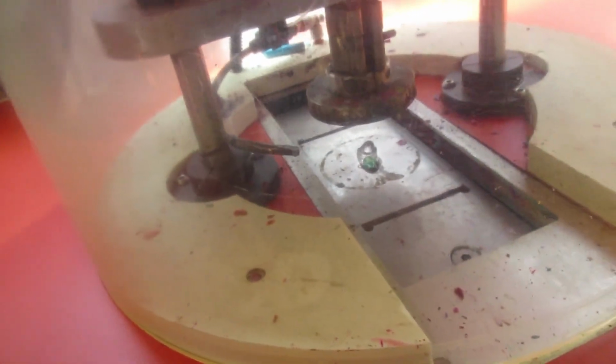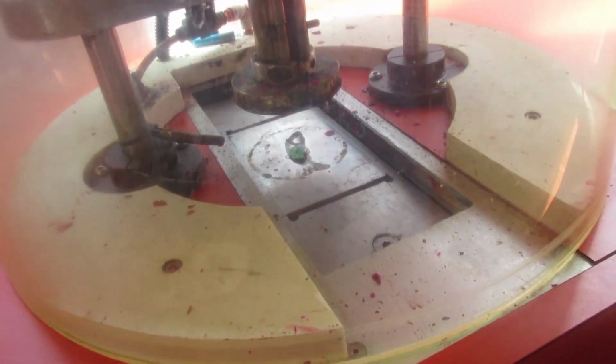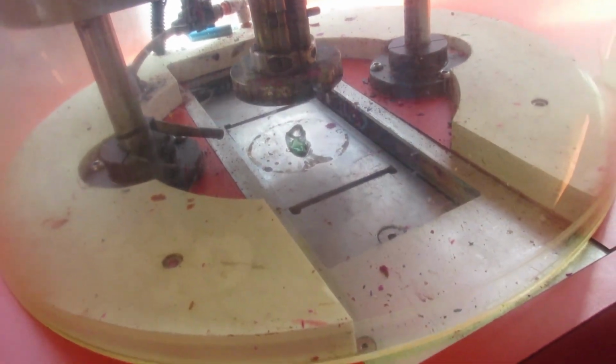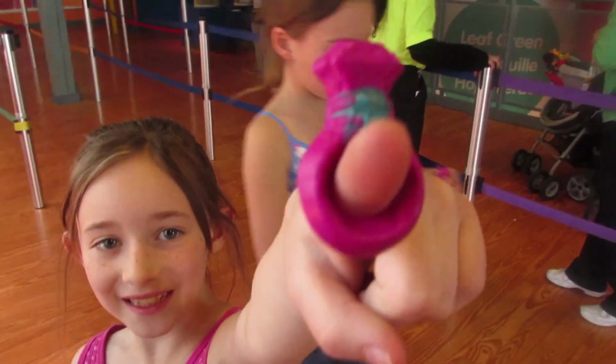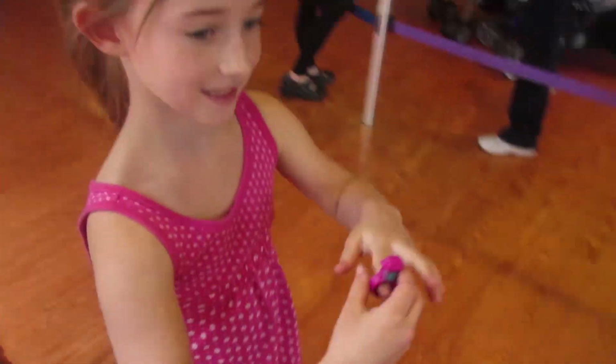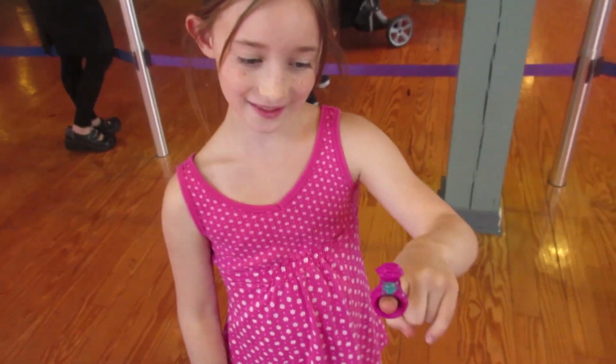Look, now, let it cool down. Now he's making a crown man in there with green. You can see it dripping into the mold. Oh my word, is that ever cool. Let me see, show it everybody.